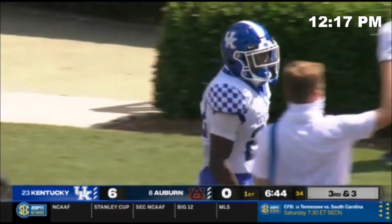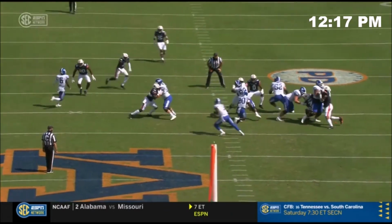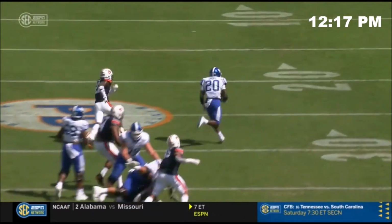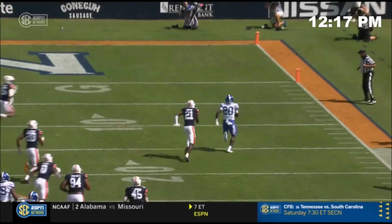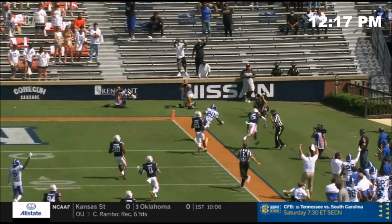And this is just a brilliant play designed by Eddie Graham. There's actually 2 play calls for this. A pass short to the right or a run. Pass short to the left or a run to the right. Auburn linebackers bumped over to the 4 receiver side, left a gap.